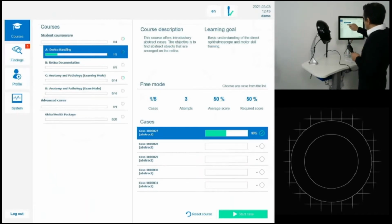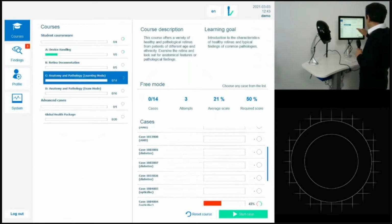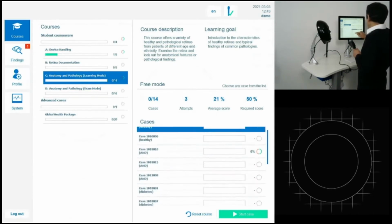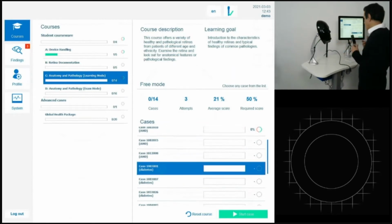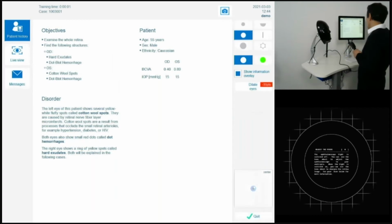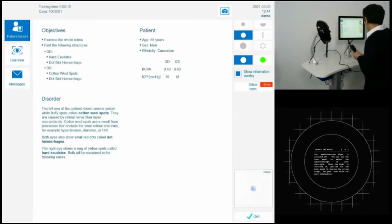I will jump on to level C, the learning mode. So what does that mean? I have here a list of available cases. These are mentioned common diseases, diabetes, AMD. So I will start up one of them, diabetes. So imagine I'm a student, I know what disease that is. It's a diabetic patient. So the system tells me that I have to find hard exudates and dot plot hemorrhages on the right eye, cottonwool spots and hemorrhages on the left eye. It explains a little bit the disorder this patient has, and I will start with the examination.